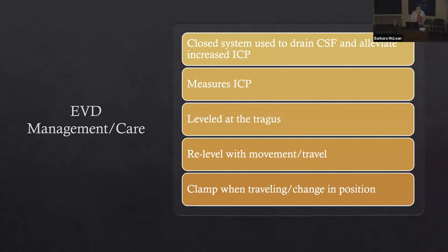So, the EVD system itself is a closed system, like I said, to drain CSF and alleviate increased ICP. It measures ICP itself. The drain should be put on a separate pole. It has a leveling tool, and it should be leveled at the tragus, which is the ear right here. So anytime you're laying your patient down, traveling, or moving, you should always be clamping that, because anytime it's not leveled, you can have an increase of CSF draining off, and that can cause a rebound edema and then possibly herniation as well. Sometimes I even clamp it for something as simple as moving their head just a little bit. Anytime you're changing the position and it's not perfectly level to the EVD, you should clamp it and then re-level it whenever you get the patient back to the position they're in.